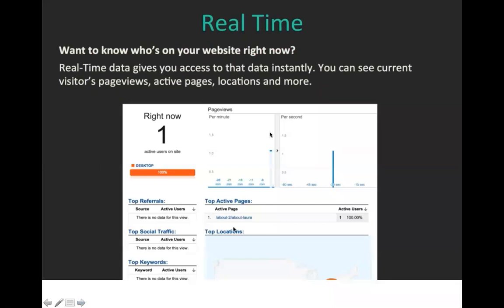So the real time button, if you ever click on it at any point, you will actually see how many people are on your website at that particular time. And also it will show you which pages they're actively on and where in the country they are located.